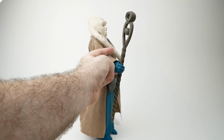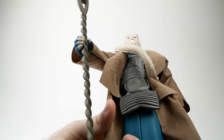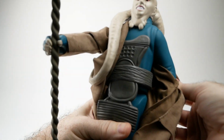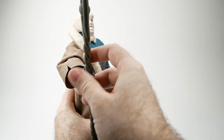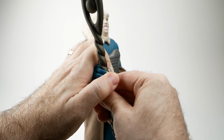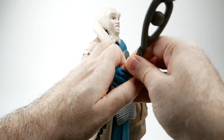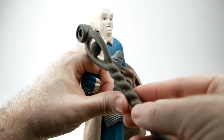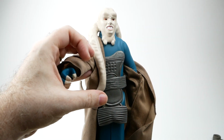Although I guess that means I'm going to have to take this thing out of his hand now. That's a little bit too bad. Let's just see how it looks. So we'll get his lekku out of the way there. Just to give you an idea of what I'm talking about with this. Can you hear that sound? I don't like it. There we go. But look, I don't know if you can see that, but there's a scrape right there and a scrape on his hand. Not great.